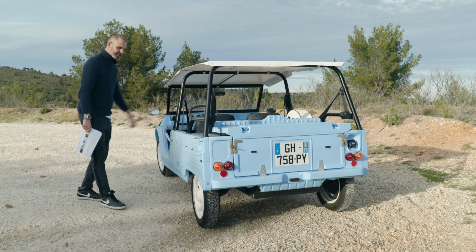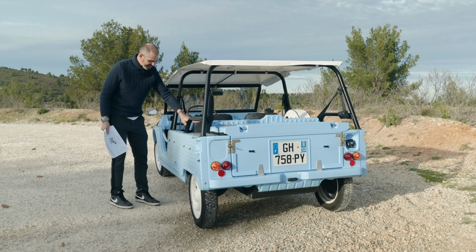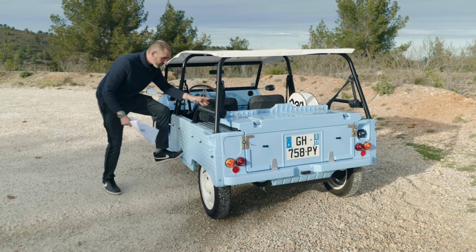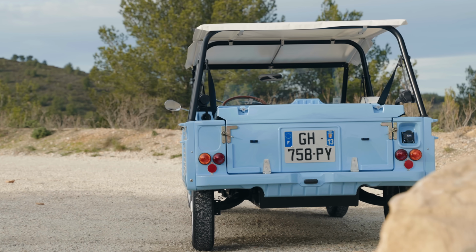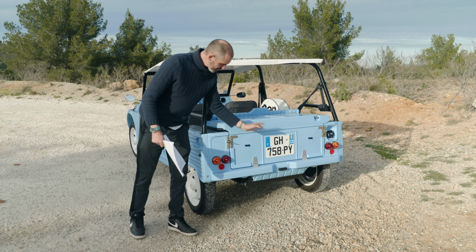So the brightly coloured corrugated thing shouldn't rust in theory. There's no way to get in the back because there's no door apart from this little footstep here, so you just sort of throw yourself in. Really deep footwell, so loads of leg room. And then there's this cubby hole at the back here which lifts up to put your stuff in. We've put our photography gear in there, and that trap door comes down.